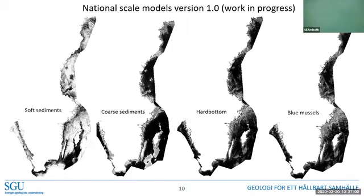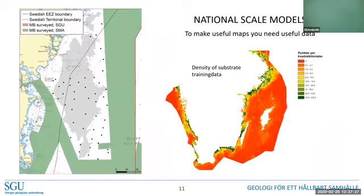This is just, again, some work-in-progress outputs from the ongoing effort to do substrate models on the national scale. And they are very much more detailed than the old geological maps we had, so it's very nice to see them. They capture lots of good patterns and lots of new hard bottom areas that we didn't have maps of before. So a lot of good work going on.